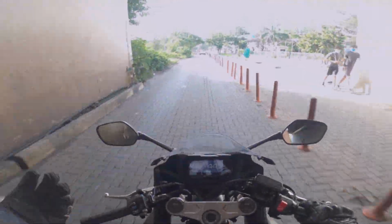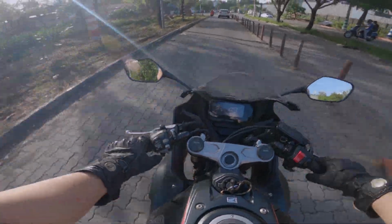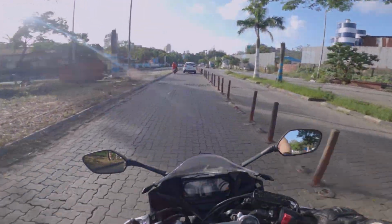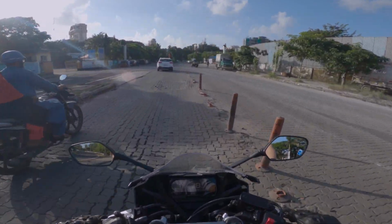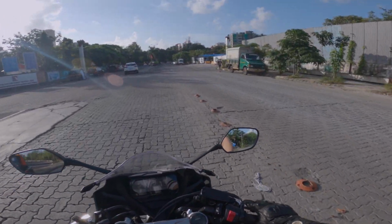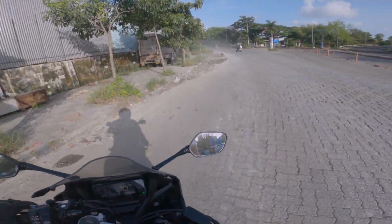As you can hear, there is no stock exhaust sound, because the stock exhaust is super quiet. No complaints, because Mumbai has started to be ultra strict about the exhaust, so I have no worries.